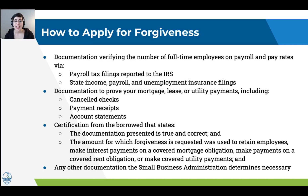And again, I had recommended that you get another bank account. I'm going to say that again and again. Super important, so that there is a really clear audit trail of how that money is being used.